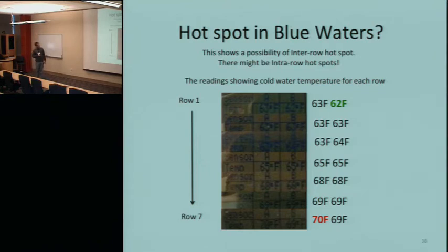So in the first row, the cold water was at 63 degrees Fahrenheit, and as we move along to the back of the room, the last row had water coming in at 70 degrees Fahrenheit, which according to my small knowledge definitely points towards a hot spot. And this is only in one dimension. If we move along the row, there might be some other differences as well.